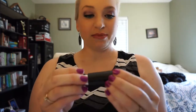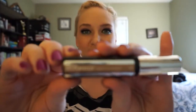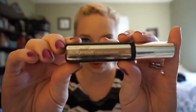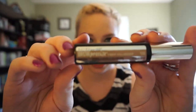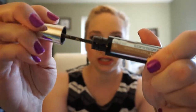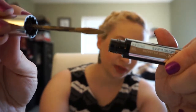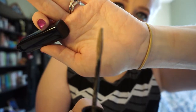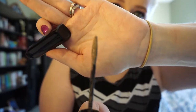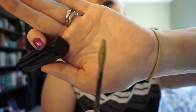So lately I've been obsessed with this eyebrow fiber volumizer from Maybelline. It's the Brow Precise Fiber Volumizer. And I've shown this in another video before when I was doing a tutorial of my makeup. And it's really great. You have this type of wand. So this kind of wand, it's not a brush. It has a side with bristles on it, but it's not like a mascara brush. It's more like a comb.